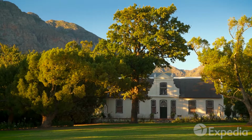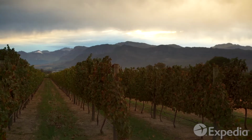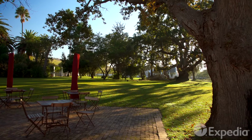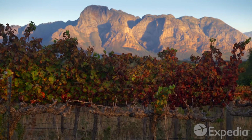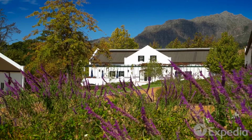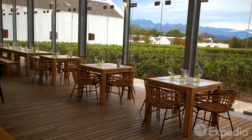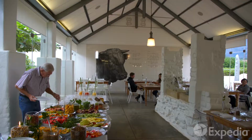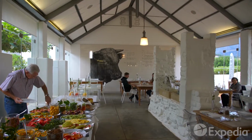Choose from 18 different wine routes centered around historic villages and towns, and discover vast vineyards in settings that will take your breath away. Many of the estates are characterized by historic Cape Dutch-style manors, as well as restaurants and tasting rooms where you can savor the very essence of this fertile land.